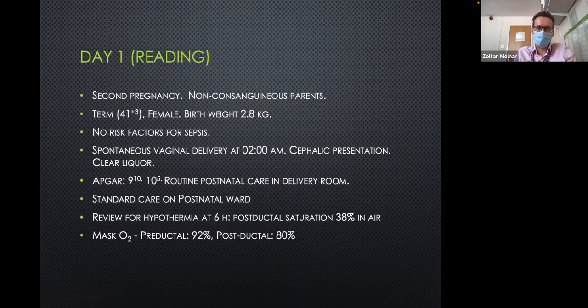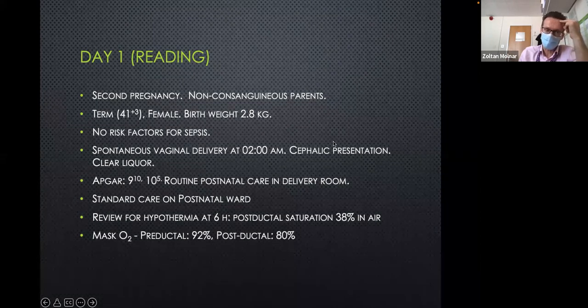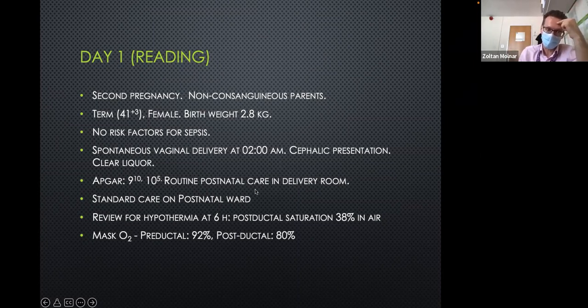So, second pregnancy, this baby came from Reading, non-consanguineous parents, term baby, female, birth weight 2.8 kilograms, no risk factors for sepsis, spontaneous vaginal delivery at 2 a.m., I think it was Friday morning, cephalic presentation, clear liquor, blood gases were fine, routine postnatal care and no issues. The baby went to the postnatal ward, standard care.